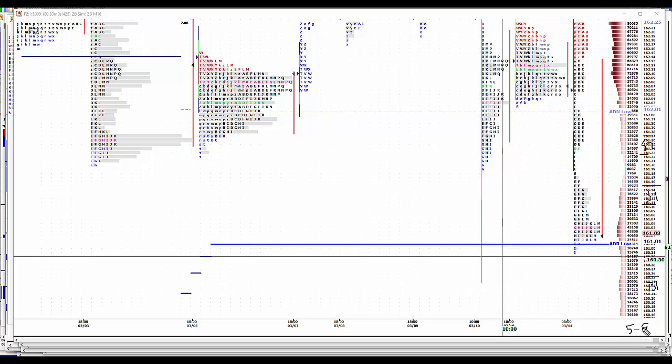Big market, very volatile, can move 2 to 3 points when it moves.